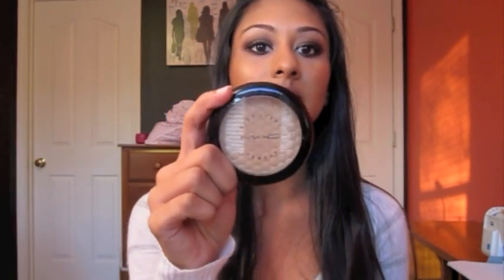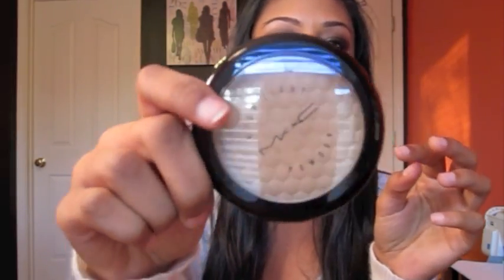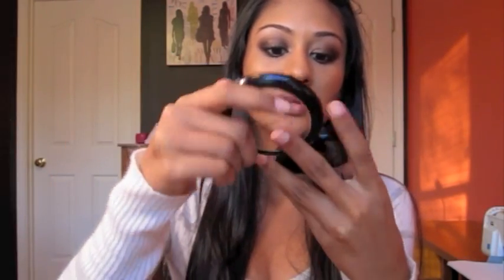Next, I got a highlight powder from the cosmetics company Outlet. This actually came out with the Naked Honey collection a while ago. This is called Honey Light. Can you guys see those little ribs on it? And when you open it, this is what it looks like. It's a ribbed highlight powder.